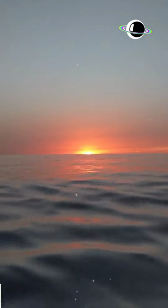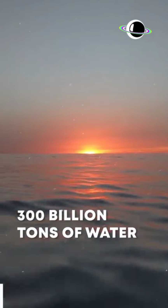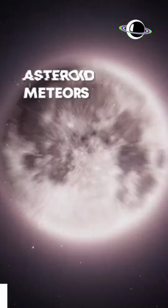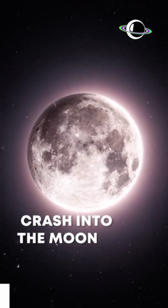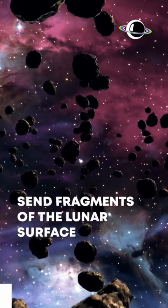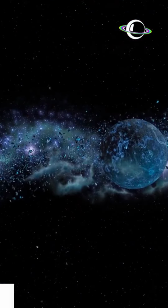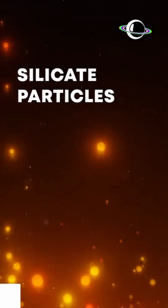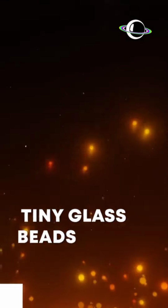A study says the moon could hold up to 300 billion tons of water, after water was found in glass beads from the moon. When asteroids or meteors crash into the moon, the collisions send fragments of the lunar surface flying into the air, heated to molten temperatures by the impact. Under these extreme conditions, silicate particles come together to form tiny glass beads.